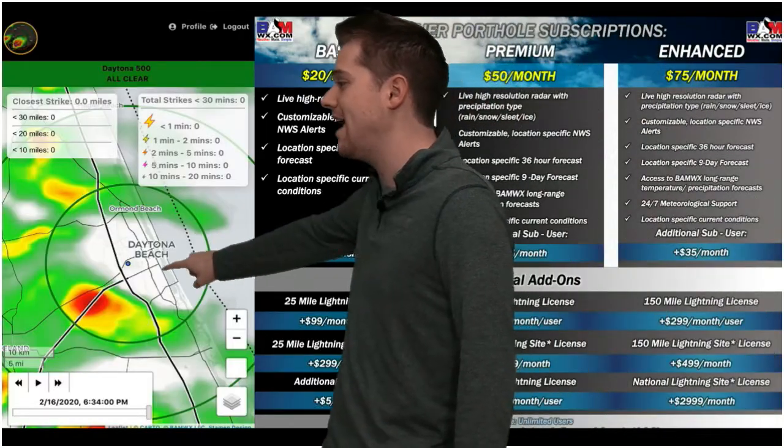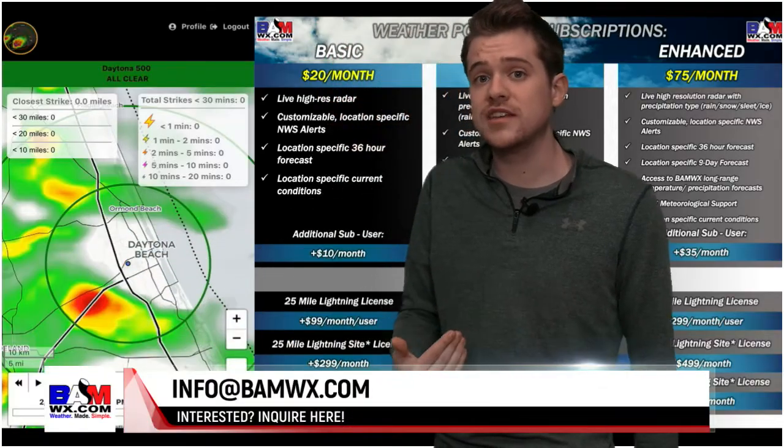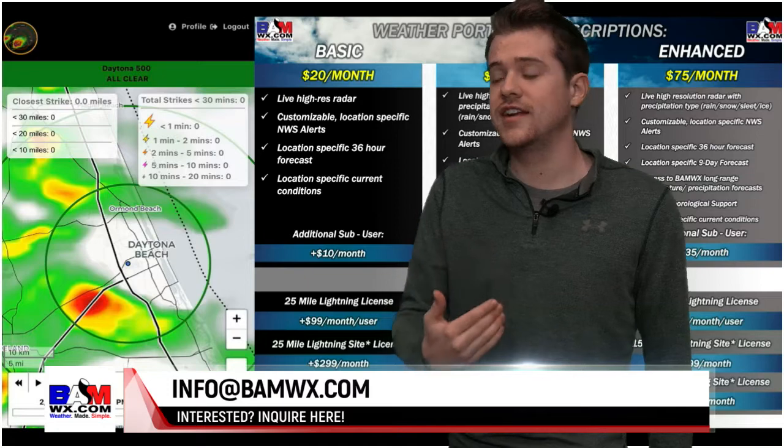You could see there wasn't any lightning in the area, but certainly saw some of that heavy rain that postponed the Sunday part of the Daytona 500.